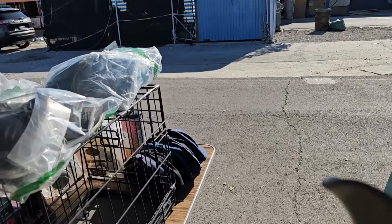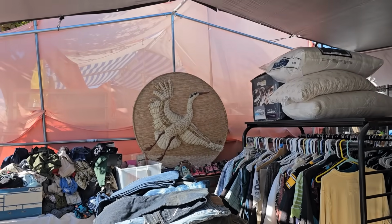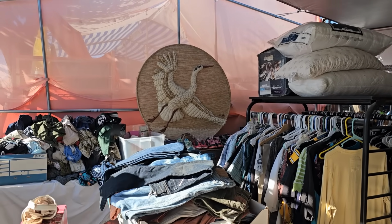She's at 1309 here. All sorts of treasures. Look at that bird. Oh my goodness, that is fantastic.